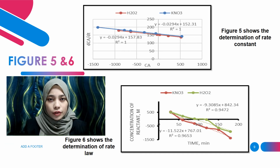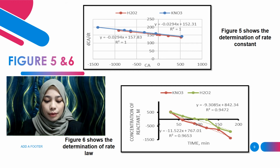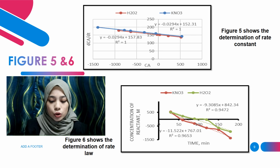Kinetic reaction is the study of the rate of a chemical process, which can be defined as the change of concentration over time. This derivative is taken from the slope of the graph of concentration over time at a certain time. The rate of a reaction changes as the reaction progresses. Thus, the rate law describes the expression used for this relationship, and the plot of ln dC/dt as a function of ln CA can be used to determine the rate constant, while concentration of reactant versus time can determine the rate law.